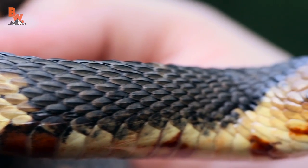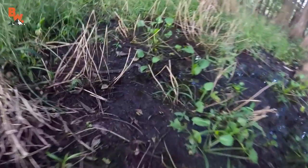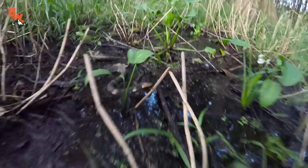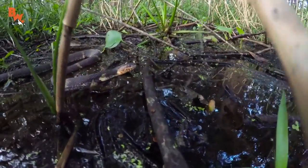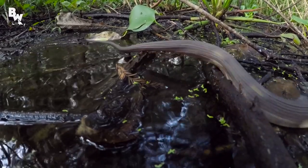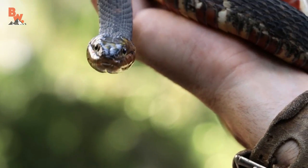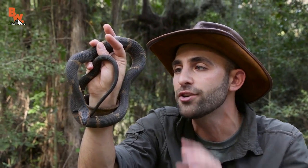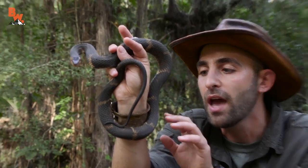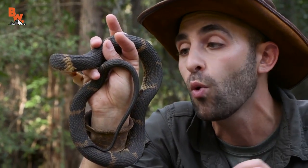Now, these snakes are often misidentified. People see them near the water and they automatically think it's a water moccasin. This is a very common species all across the southeastern United States. And the reason people mistake it for a water moccasin is mostly the fact that A, it's right by the water, and B, the coloration. I'm gonna turn the snake just a little bit. You see all that dark brown that runs the length of the body, and then that faded banding looks just like a younger water moccasin.